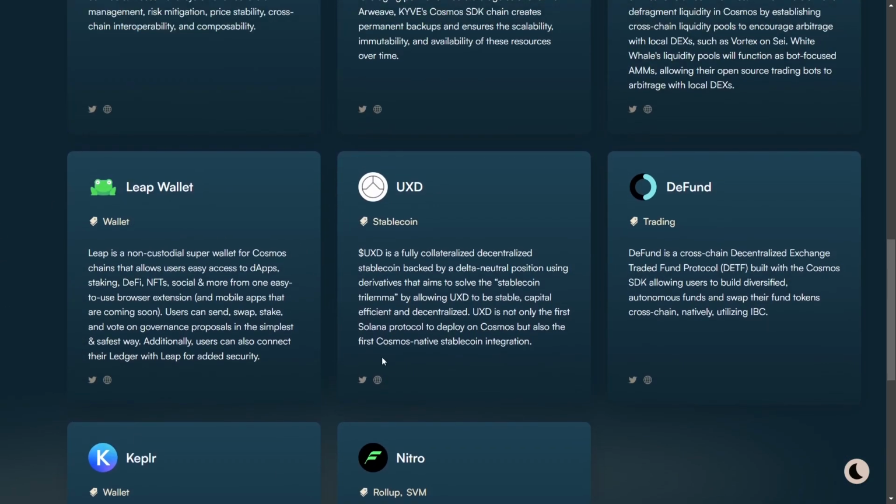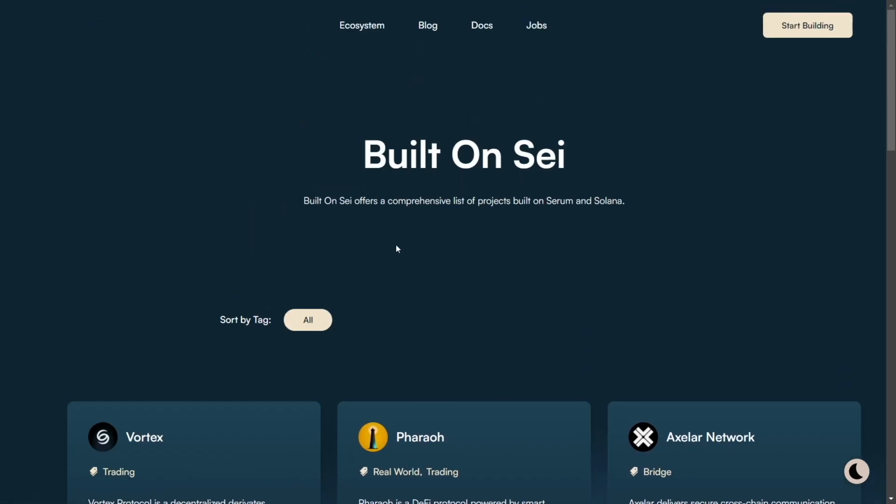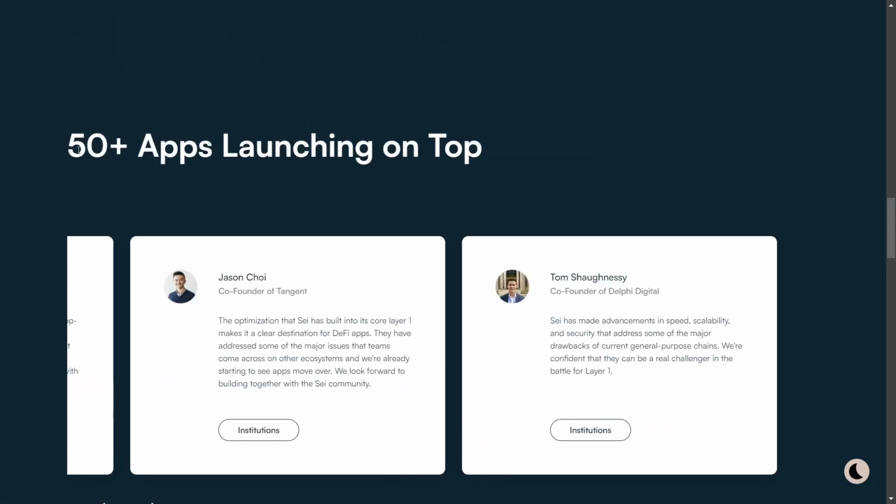I've heard of Kepler before, and I've also heard of Kive before. But as a whole, they apparently have 50 teams, people coming from Solana and Near Protocol, etc., who are all working on applications on Sei. We can see right here they have just about 50 plus apps that are about to launch on top of the Sei platform.